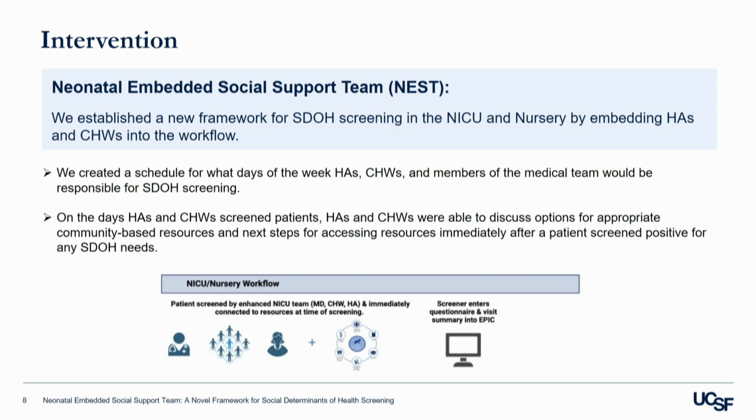This approach, we found, reduced provider burden, ensuring that trained personnel could handle the ESTO discussions, and enhanced resource connection and efficiency.